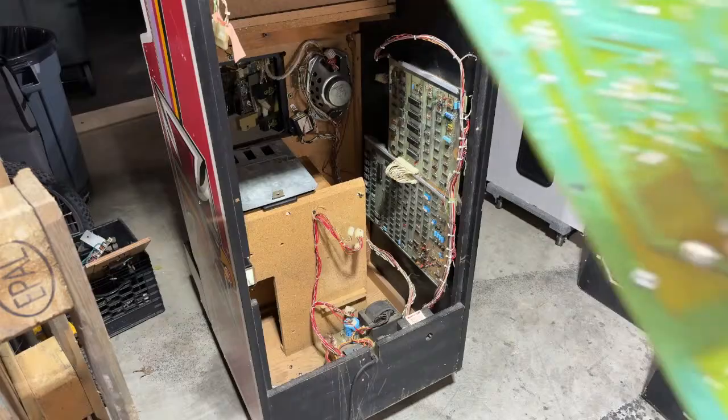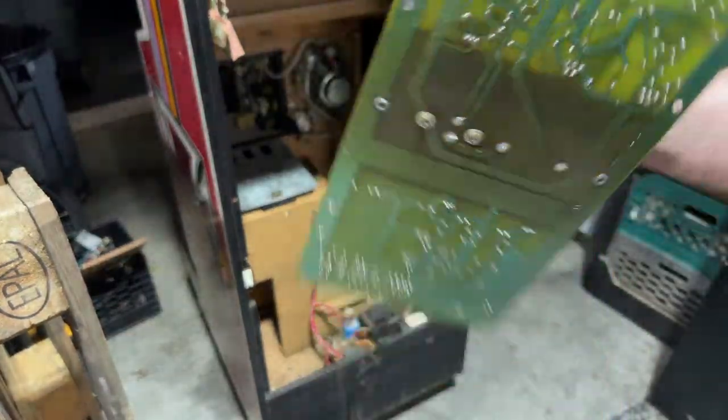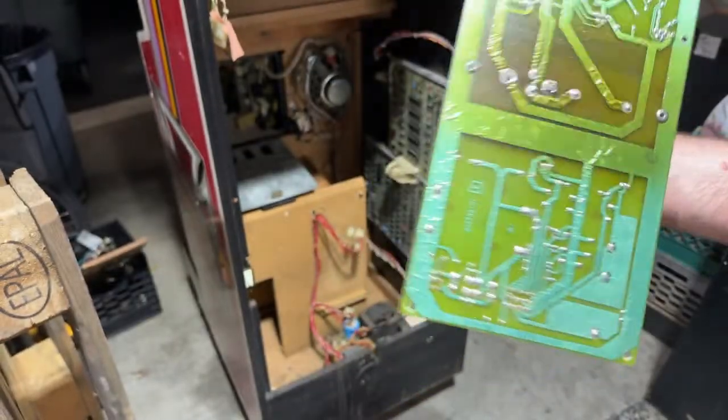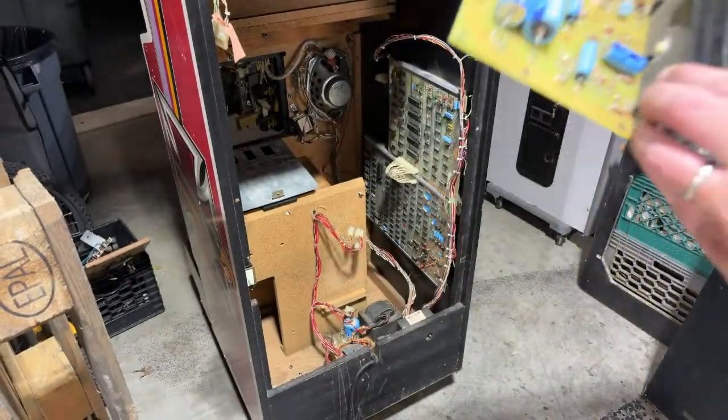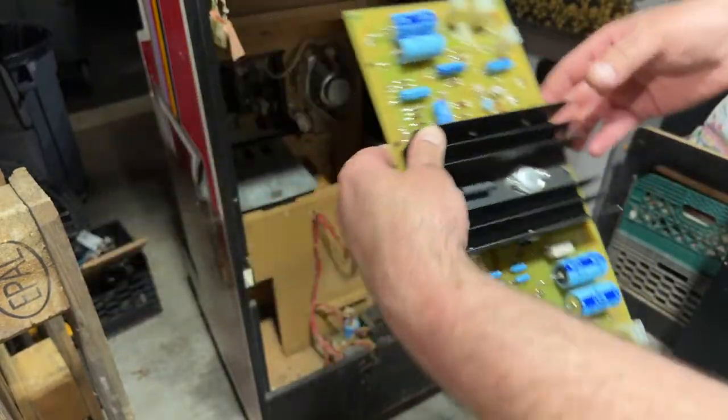So we're seeing a little bit of heat, maybe. That's not a shadow. The heat sink was hot, I think. And so the board is just a little bit toasty right there. Otherwise, I think it looks in pretty good overall condition.